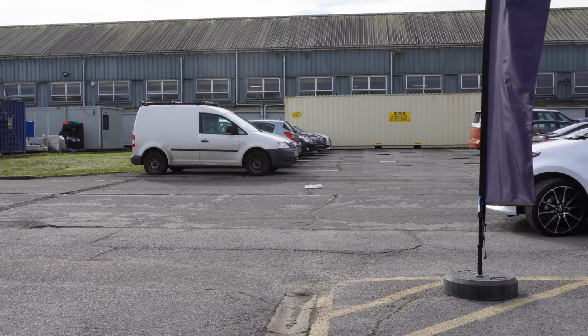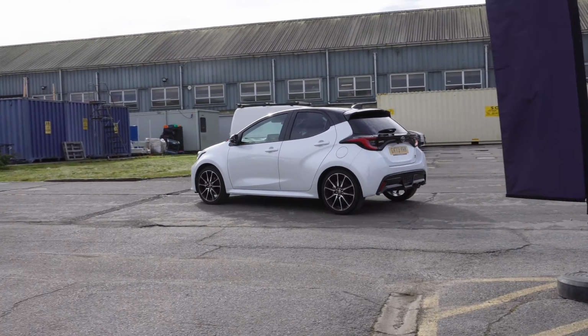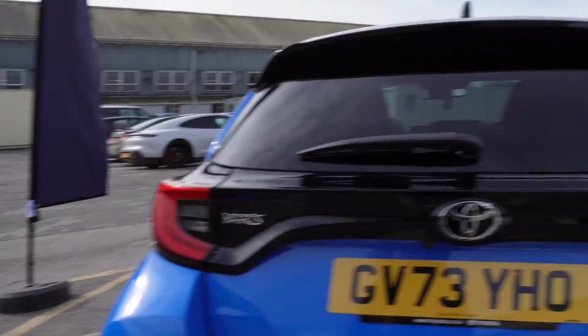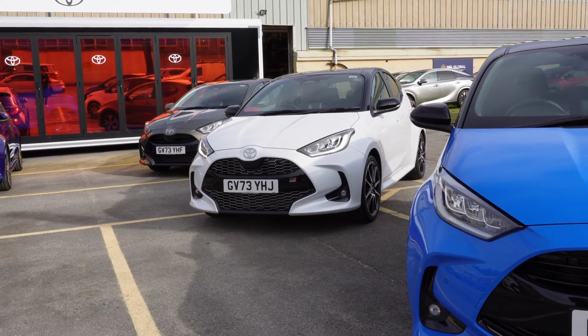It's in EV mode. It's a cool feature, that. I actually really like it. The fact that you can actually pull off straight in the EV mode, bearing in mind the hybrid battery does have to have enough charge. Ah, so this is EV mode. I didn't realise. So we're in EV mode now.